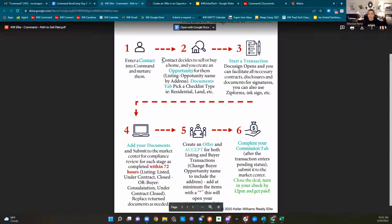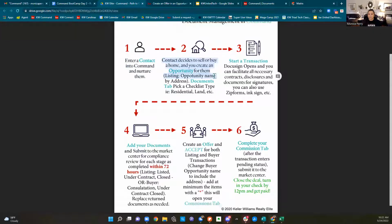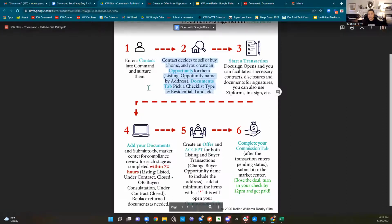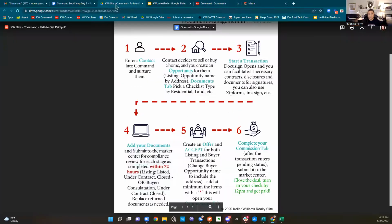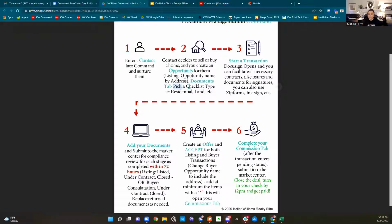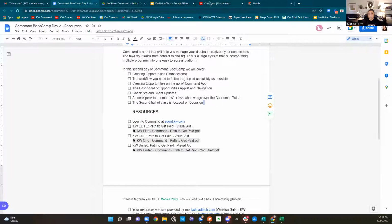The contact decided to buy a house, so we created an opportunity for them. We are now moving into our documents tab, right? So we are right here. Do we have any questions on where we're currently working? So follow that path, right? So we've gone to our documents tab, and now it tells us to pick a checklist type from the documents tab.